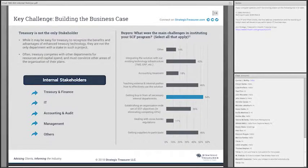The chart on the right, the one that's the bar that's blue, this is for an SCF program. What were your main challenges? And I use that as an example or something that's indicative to, when you're making changes, what is the hardest part? What do you have to get done, et cetera? And in this case, with supply chain financing solution, getting buy-in from all the necessary internal departments was deemed as the number one most challenging area for that.